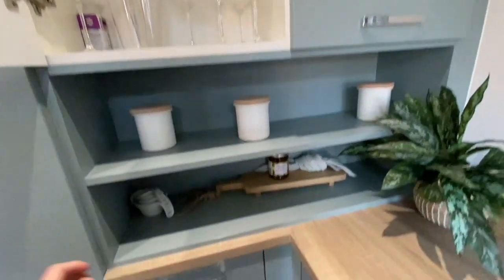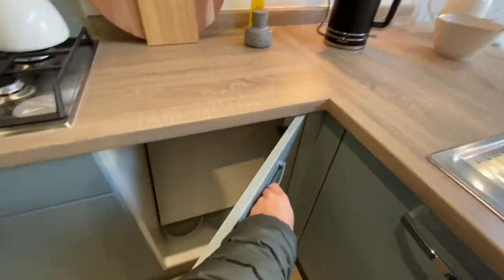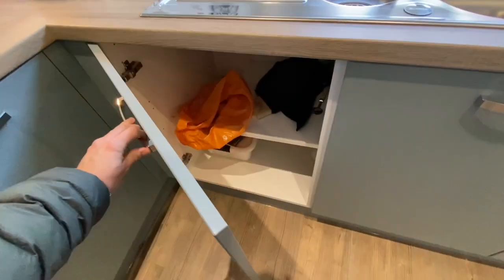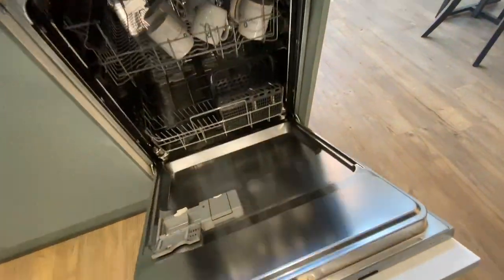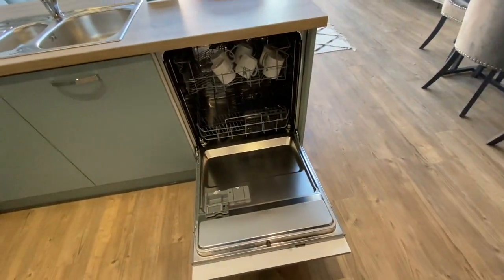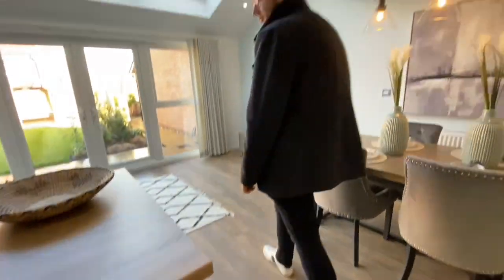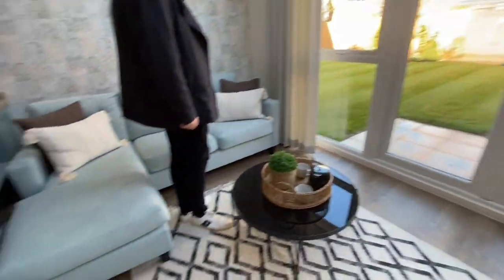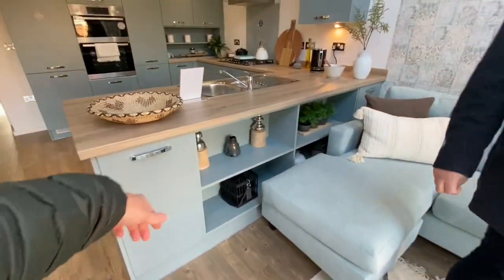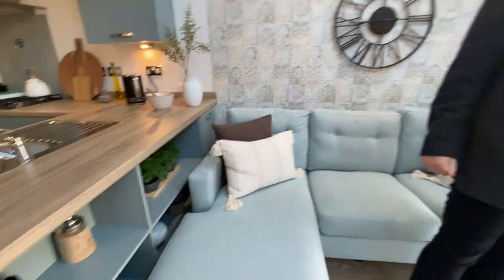Okay, cupboards for glasses. Is that like a corner cupboard? Where's the dishwasher? I'm hunting for the dishwasher. Where's my dishwasher? Oh, there. There we go. We found it. We have a dishwasher, which is perfect because I definitely need a dishwasher. I cannot not have a dishwasher. Corner sofa. Oh, look. Shelves and things and extra cupboards.